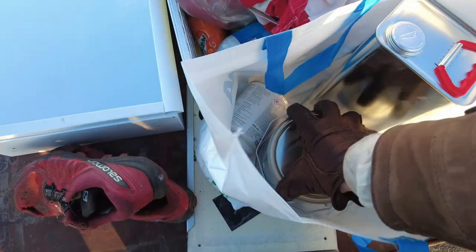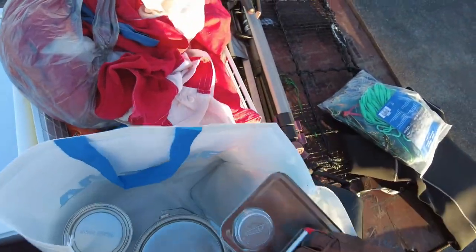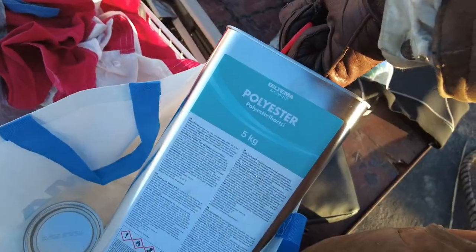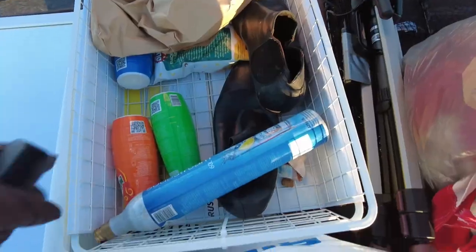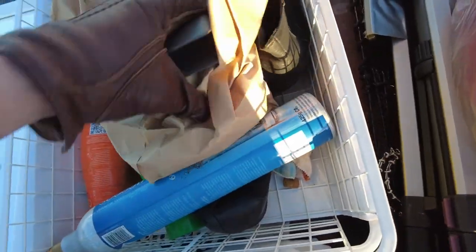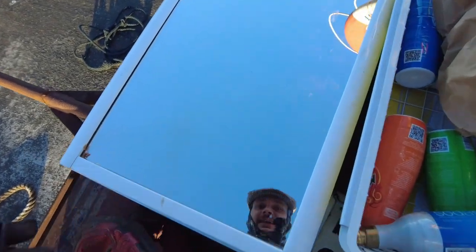Anti-fouling paint. This polyurethane paint that we're gonna use for the plywood boat. And then, let's see here. 5 kilos of polyester. Then of course I had my American flag washed. Yeah, and some for the soda stream, some flavors, cheese doodles, shoes. Oh, and some cheese, of course. And a medicine cabinet.